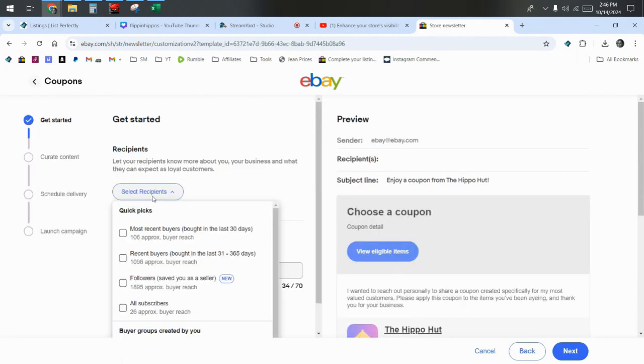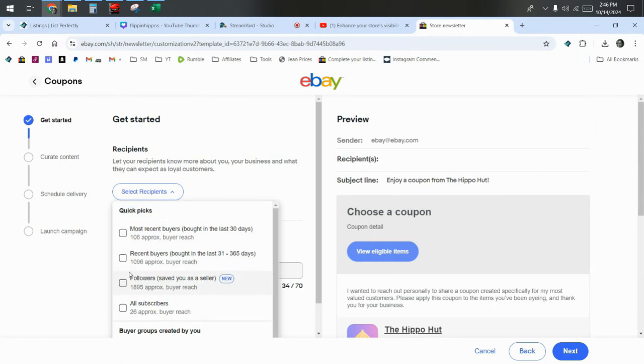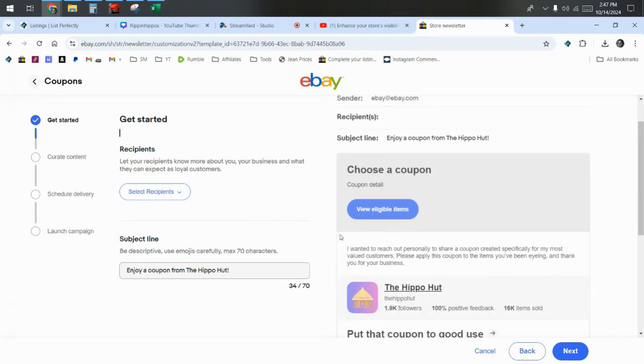Under coupons, you can select your recipients, and there's a lot of choices here. I usually check all the boxes. Why not? Send them to everybody, but don't annoy people. I think that's why eBay blocks you from sending more than once a week, just to not get aggravated buyers.